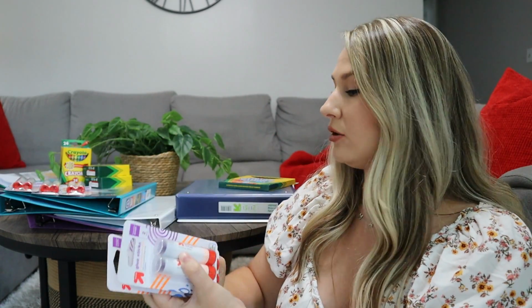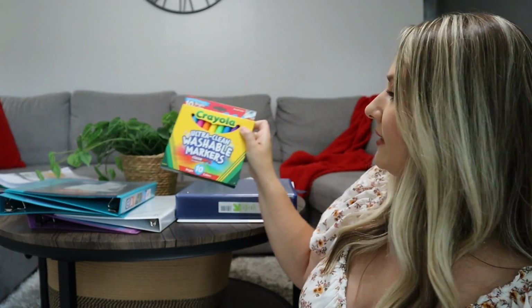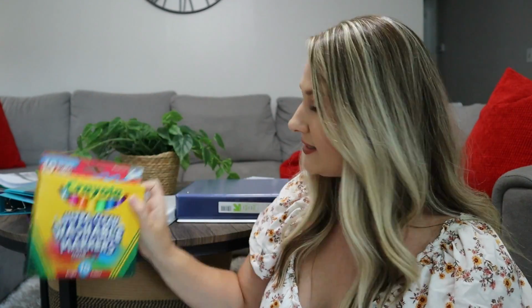Arabella needed a crayon box, so she picked out this one. It's a really pretty blue color. It kind of reminds me of a mermaid, like mermaid vibes. Glue sticks for her classroom, and then Nolan needed some as well. We got crayons for pre-K kindergarten. Nolan needed washable markers for his classroom.